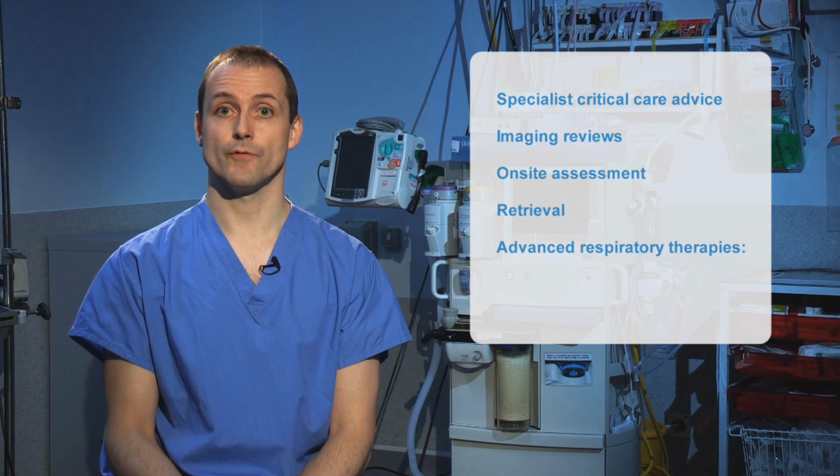Our service is set up to offer a range of assistance from specialist critical care advice and imaging reviews to on-site assessment and retrieval and the use of advanced respiratory therapies, for example ECMO. We also have the option of thoracic surgical input, specialist respiratory medical input such as interstitial lung disease and infection, and weaning from mechanical ventilation. We offer a 24/7 consultant-delivered advice and retrieval service, including the use of mobile ECMO when required.